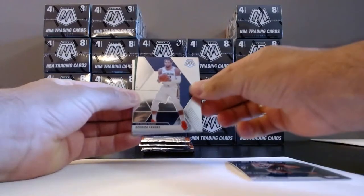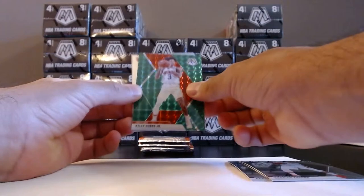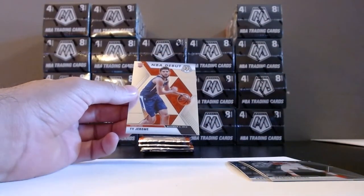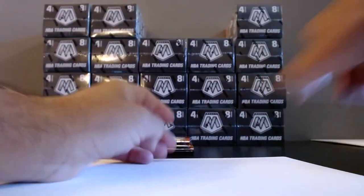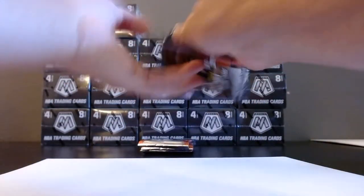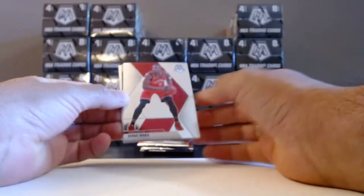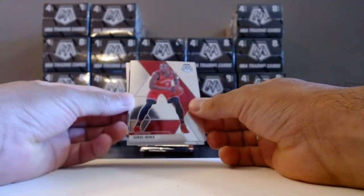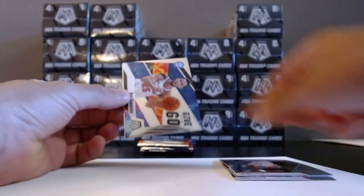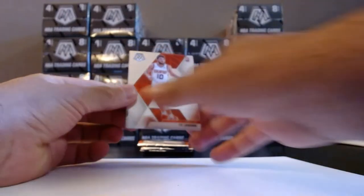Aaron Gordon, Derek Favors. We have a green mosaic, Kelly Oubre Jr. for the Suns. And we have an NBA debut, Tal Jerome for the Suns also. That's pretty good, Fish. That's pretty good. Serge Ibaka, Clint. We have a give and go, Ben Simmons for the 76ers. And we have a Ta Jerome for the Suns.